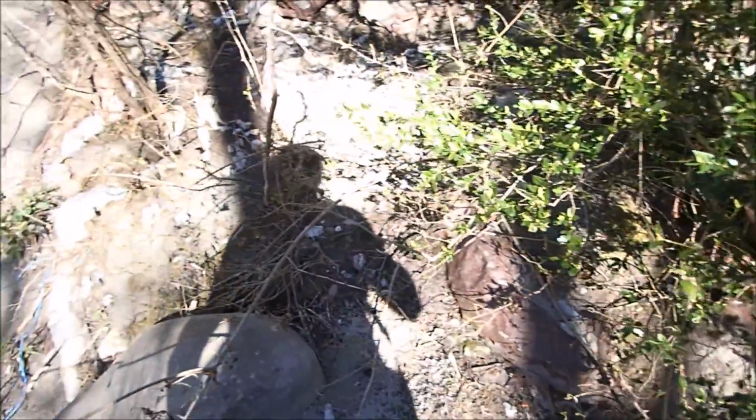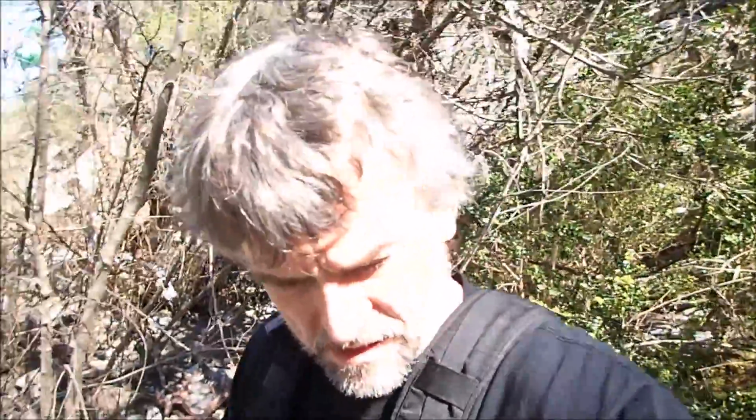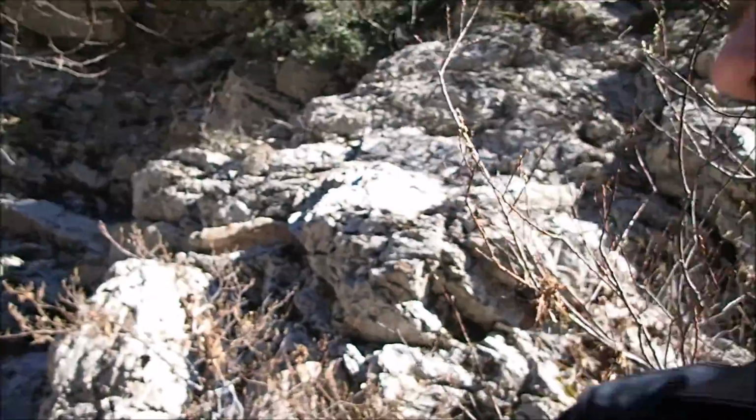I have hopes. At least we have some nice sandy soil over here to walk in for Lindsay, since she's going to keep her shoes off for a while. Kind of scares me a little bit because there's a lot of iron here, but I think if she stays in the sand, she'll be all right. So I'm working my way along the side where it's sandy. Lindsay's behind me putting her shoes on or something.